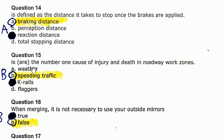Question number 15. What is the number one cause of injury and death in roadway work zones? And that would be speeding traffic. Remember, speeding traffic is the number one cause of injury and death in roadway work zones.